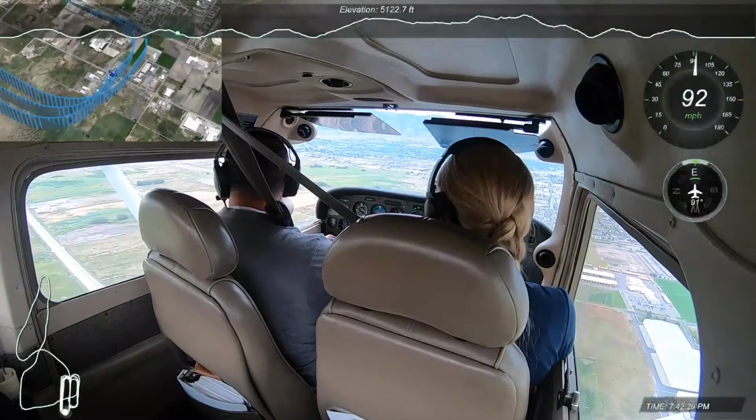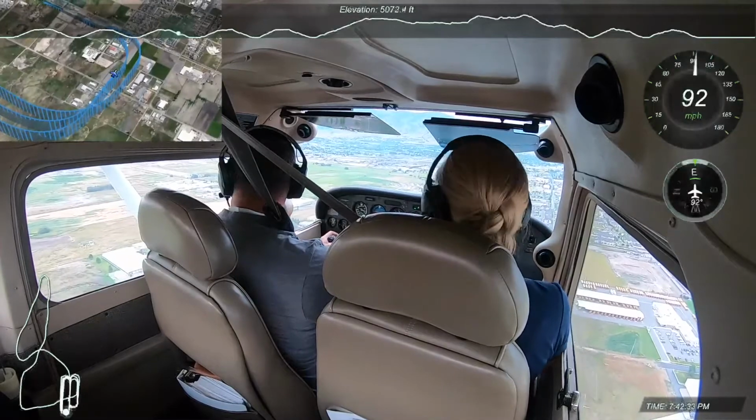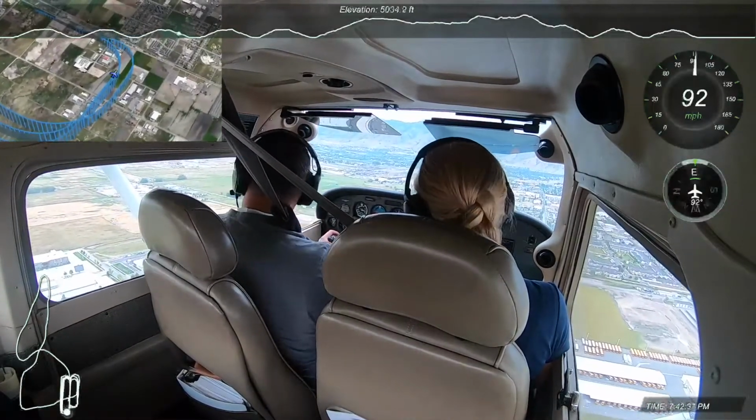Are we going to make that? He should be just fine, because we're going to be flying a little slower, right? Yeah. So if you're worried about it, you can even start pitching for 60 right now. Okay. So you can even start flying slower.